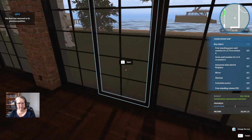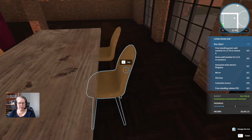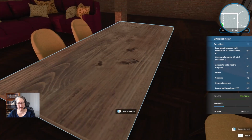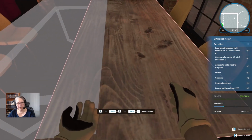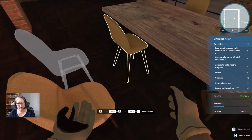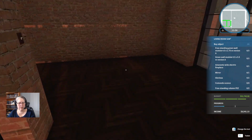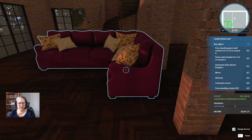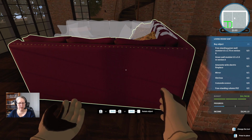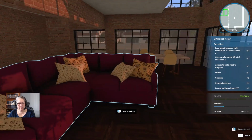Alright. Need to grab this. Need to pop that over there. Need to grab this. Need to pop it here. And we're going to pop that one over there. Grab this. Pop it here. Grab that. Put that there. Grab this. Put it here. Gonna grab this. Pivot it. Just want to see.